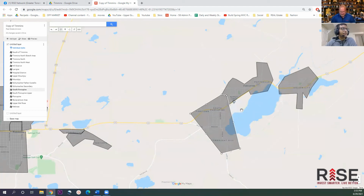South Porcupine, in a nutshell, is a nice place to invest. Houses are relatively reasonable. Cap rates are reasonable, and it's close to Northern College, which is good if you like the student rental business and you're okay with the turnover. Then that is a good area to invest for that. Let's see, what do we got for South Porcupine? B minus overall. The average house, $253,000.